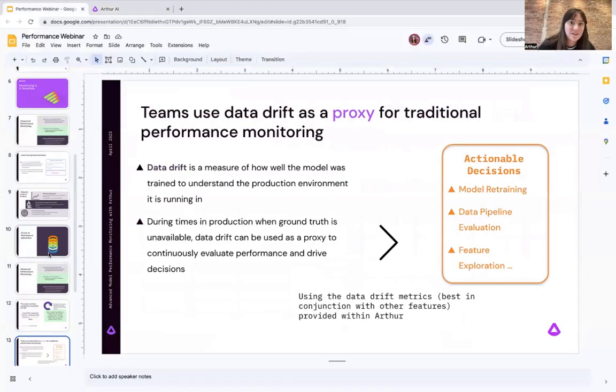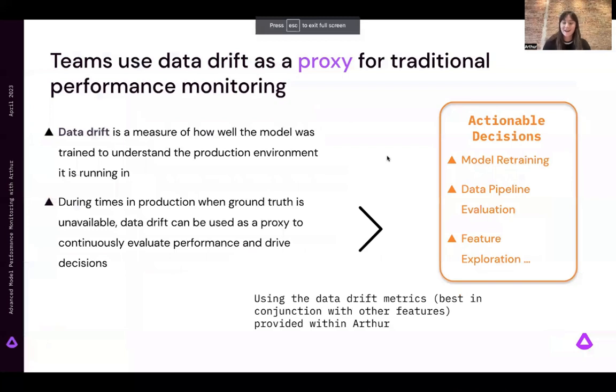Perfect. And so we got some documentation for the SageMaker data capture coming in.